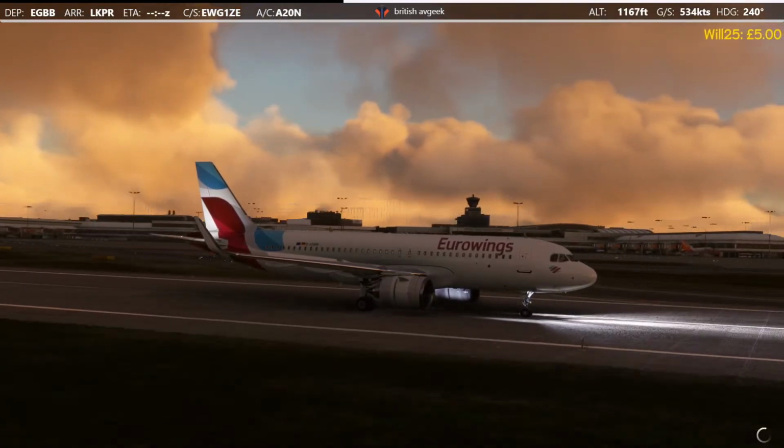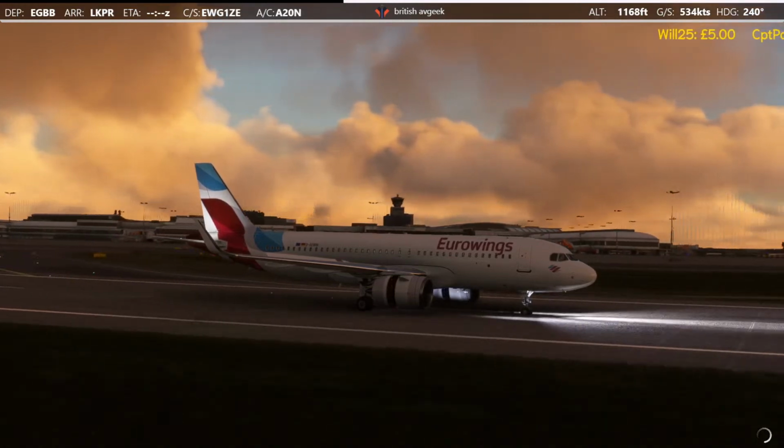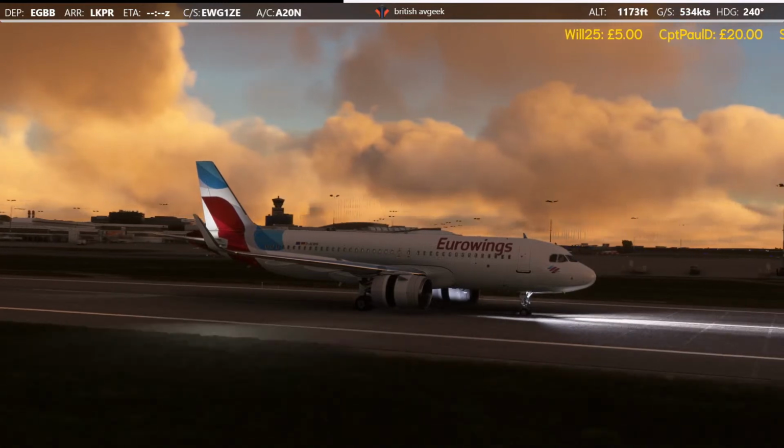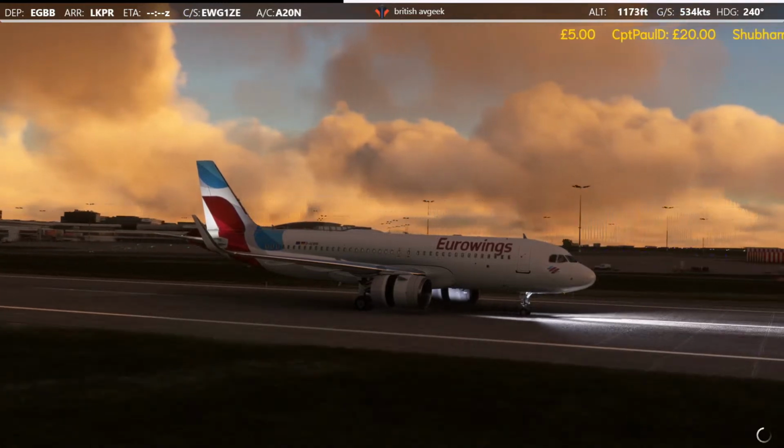Z40 Sierra, radar, identifying clear, Prague 1 Sierra, ILS approach runway 24 and descent flight level 100.